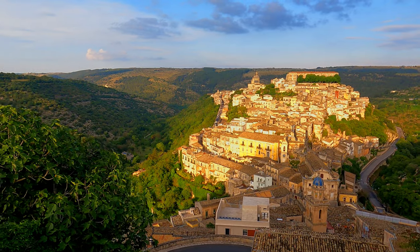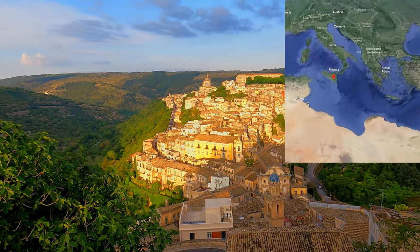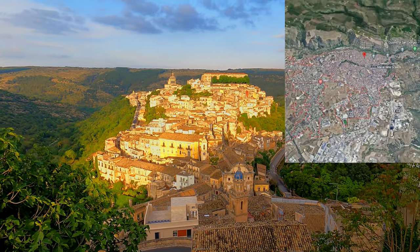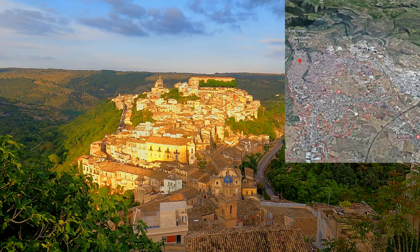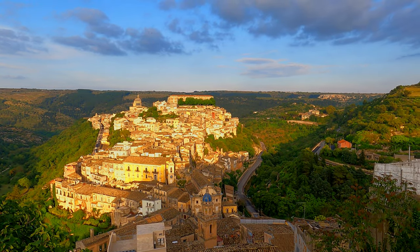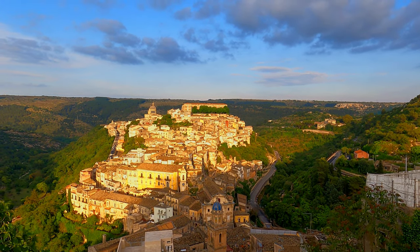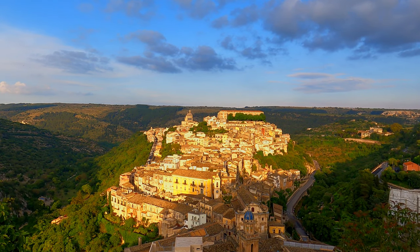Today we are visiting another amazing city of Italy. We are visiting the beautiful city of Ragusa. Wow, what a beautiful and panoramic city, guys. We are now on one of the most beautiful panoramic balconies of the city, and in front of us we have the part of Ragusa called Ragusa Ibla, that is also the oldest part of the city.